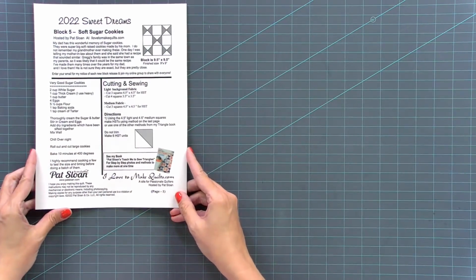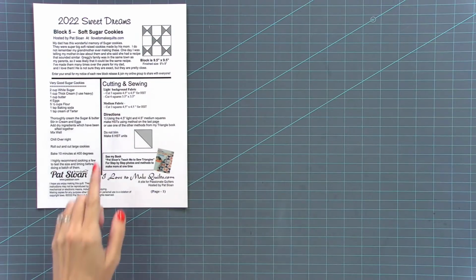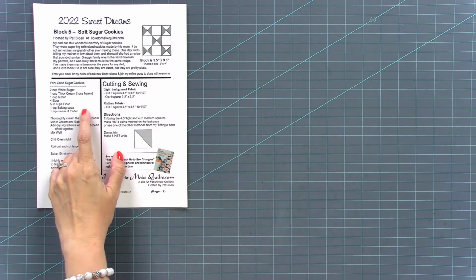Now, another person who is offering you guys a free pattern is Pat Sloan. And anytime I see anything free out there and it's one of my friends, I do try to sew along if I have the time. This one, I'm going to show you blocks 5, 6, and 7, which are the last 3 from the last 3 weeks. This one is called Block 5, Sugar Cookies.